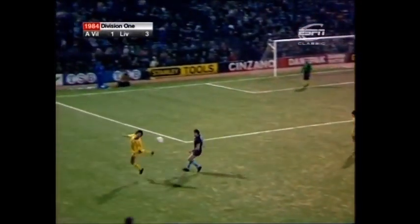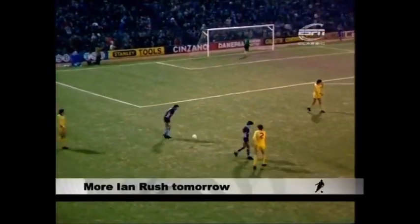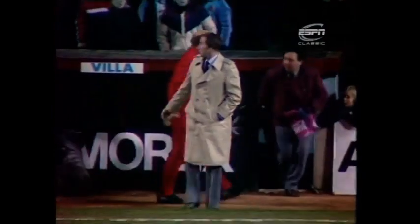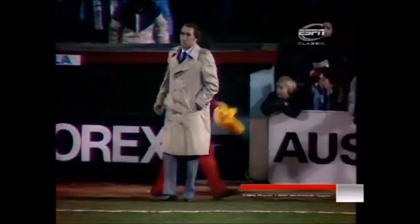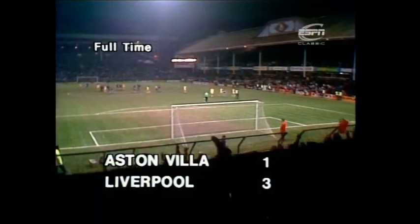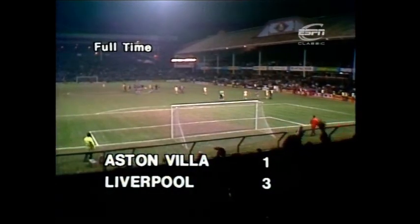And that's the end of a very comprehensive Liverpool performance, one which confirms their position at the head of the First Division and confirms that Ian Rush is the most prolific goal scorer around at the moment. Tony Barton looks disappointed, and well he might. His team, after taking an early lead, were outclassed in the second half. Ian Rush got a hat-trick. Mortimer scored for Aston Villa. The final score at Villa Park: Villa 1, Liverpool 3.